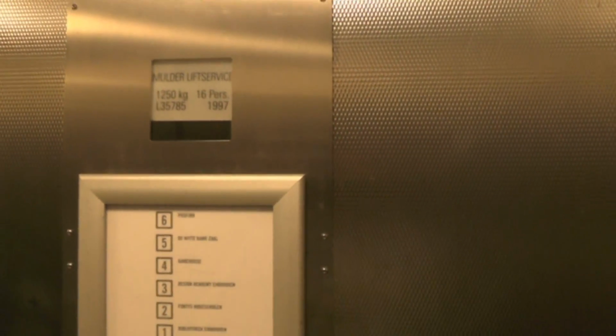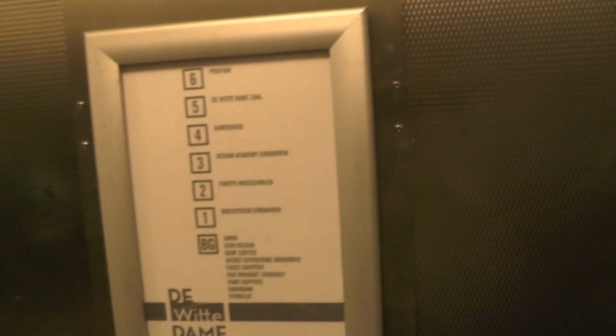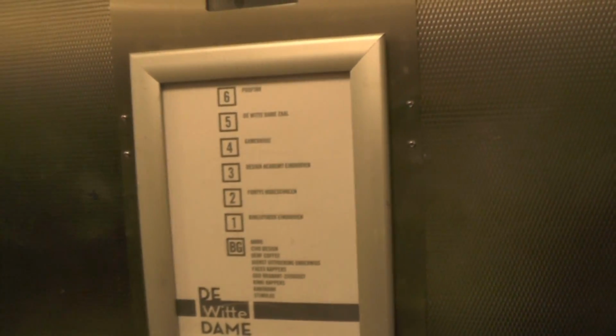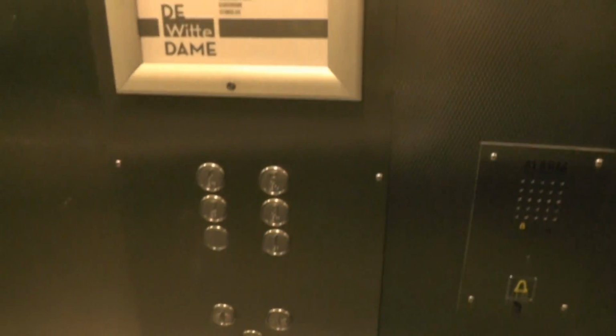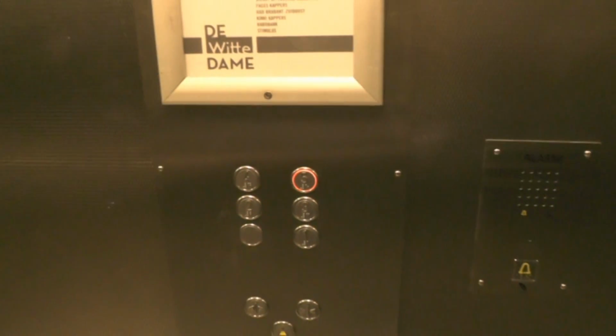Those elevators were renovated by the company of Moller in the past years, I think in the last year, approximately 2016. They serve a total of 6 levels. Let's go to plus 5, the highest.